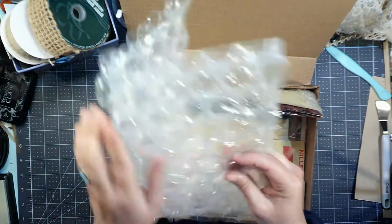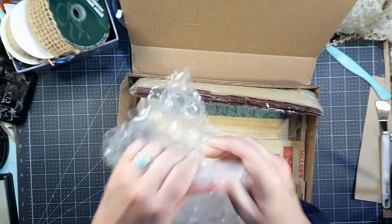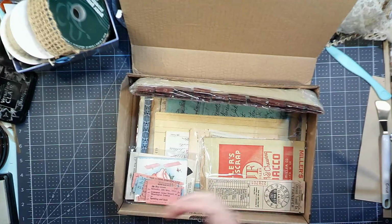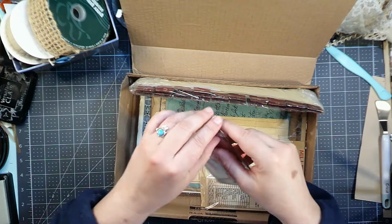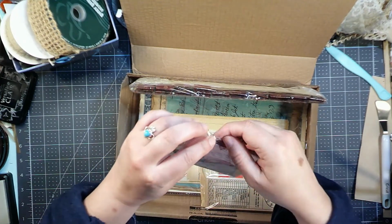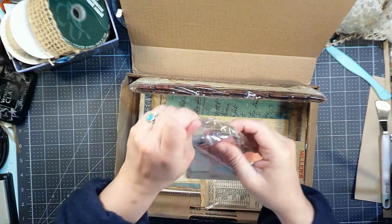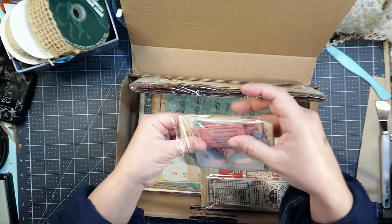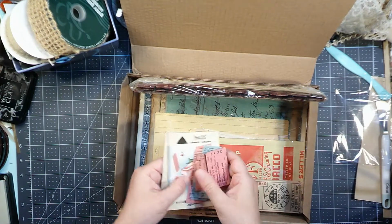Bubble wrap. Oh, that was really loud. I'm really sorry. Oh, here's a little packet. And she always packages things super well. And they get from overseas to the US in like a week. So it's really, really nice.